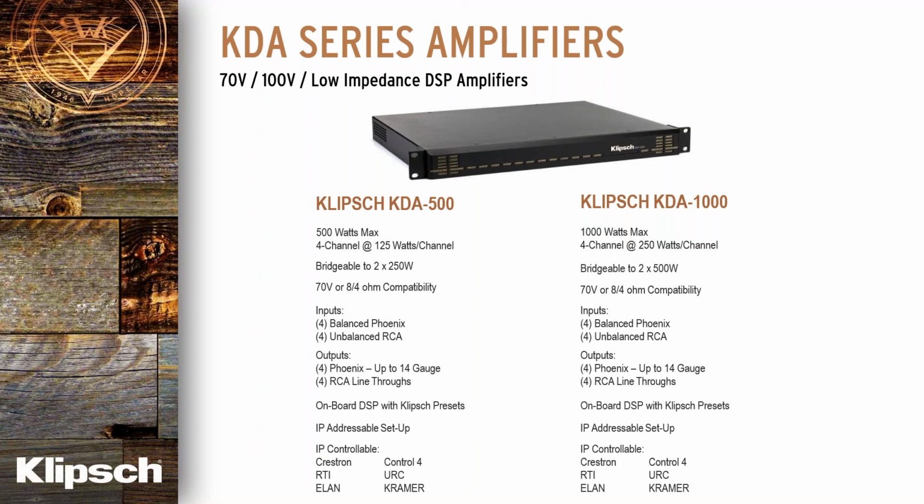How else did we do that? Well, we made this a very simple and easy daisy chain operation. IP controllable. There are drivers available for all these different types of control companies, Crestron, RTI, C4, URC. You can control these so that you can turn them on when you need them and have them go right to the volume levels that you want just by pressing outside music, as an example. So being able to utilize that.